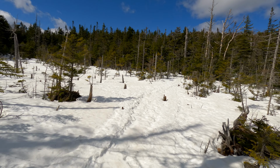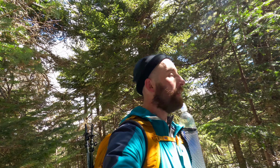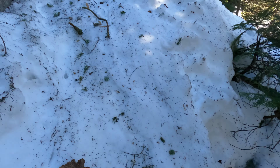Making my way to the summit of Couchsachraga right now. I'm really close. Had to come down a lot, so of course I'm gonna have to go back up a lot on the way out. So yeah, just trudging along. This is kind of neat. Oh shit.